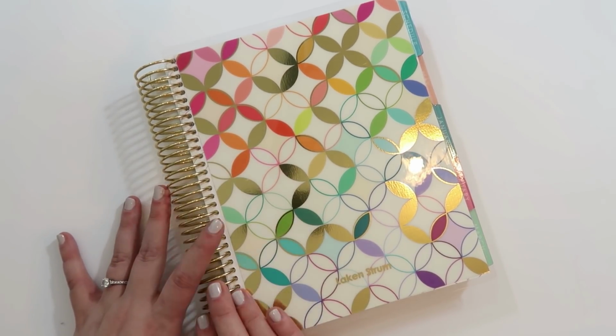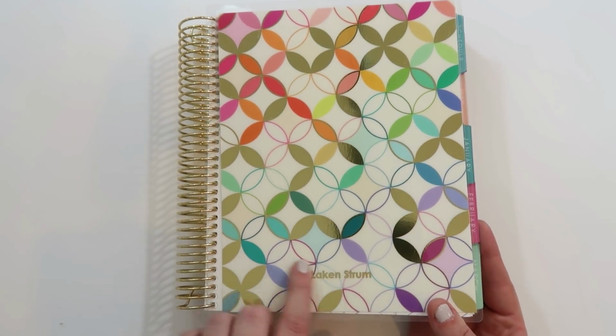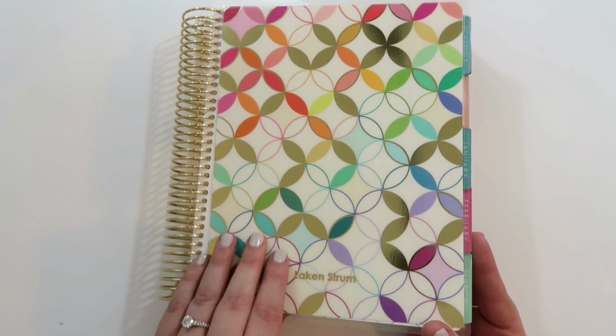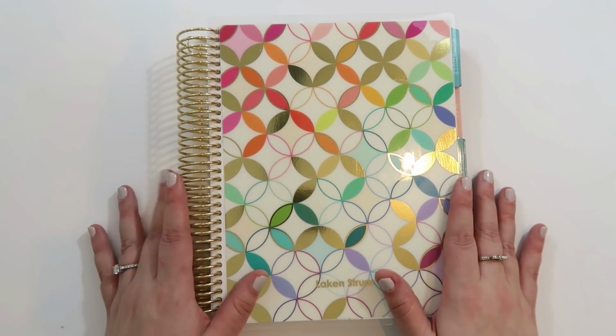Also, yes, I got a gold coil because I wanted to see how it looked with this cover, and I actually really like it. I got this one personalized, the one I ordered myself. I didn't get personalized. I really like the way that this looks. So again, this is the academic planner.